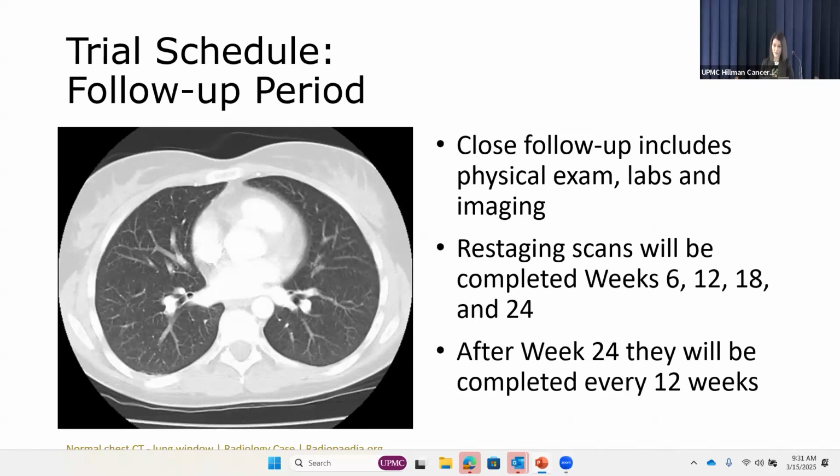After discharge from the hospital, once your counts are recovered and you're feeling well, we will keep a close eye on you. This may be a little bit more intense than the other TIL schedule because there are required visits. So we'll do the physical exams, labs, imaging. The restaging scan schedule will be completed at week 6, 12, 18, and 24. And then after week 24, we go to every 12 weeks, and hopefully we'll be seeing nice, beautiful lungs like in this picture.